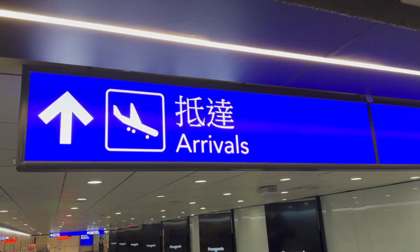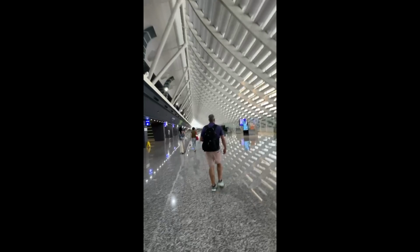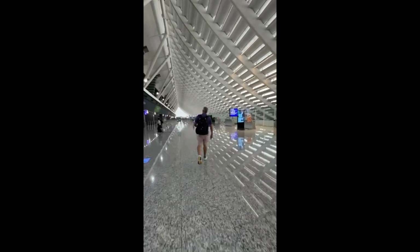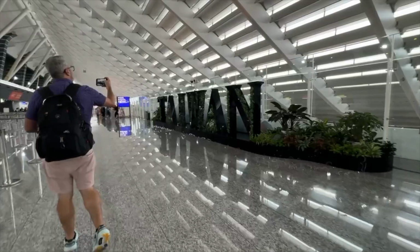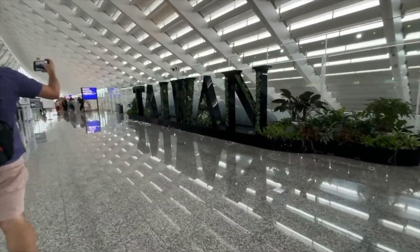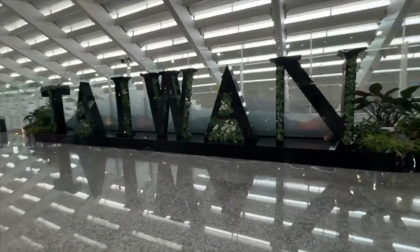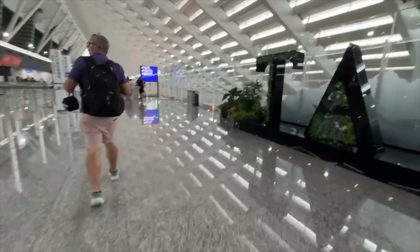And when we got to the arrivals hall right before going into customs, it was a pretty cool experience, I must say. Customs took only maybe 20 minutes at the most. We waited briefly after getting a couple photos of this sign of Taiwan, cleared customs, got our bags. We picked up our pocket Wi-Fi.